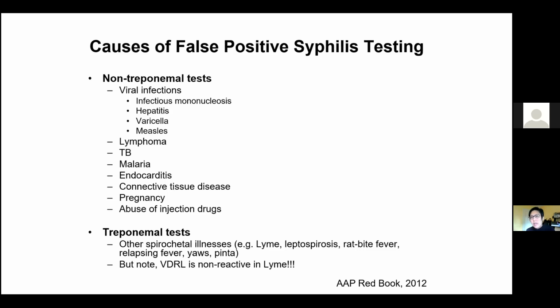But a couple of things, people in your region, Eugene Shapiro and others, have pointed out that the VDRL is non-reactive in Lyme. This is a subtlety that sometimes infectious disease clinicians will know. This list comes from a pediatric Bible of infectious diseases, the AAP Red Book, and is really useful still. It's the single best listing of false positive syphilis testing. But again, let me go back to the home point. Regardless of what your testing is, if the testing is positive, and there is no reason 100% to put a pin in any of these other diagnoses, these diagnoses become ones of exclusion, and you may choose to go ahead and simply treat for syphilis, as we all do.